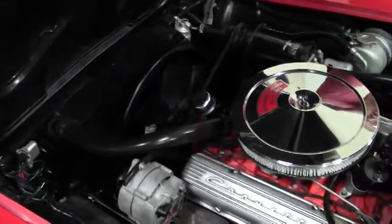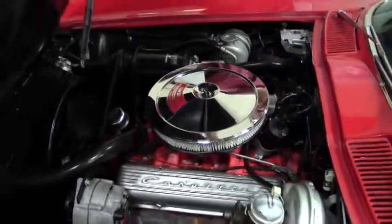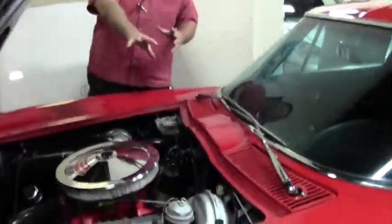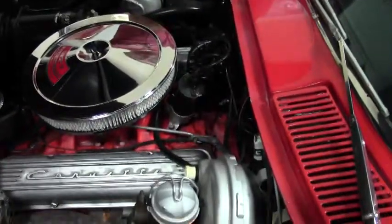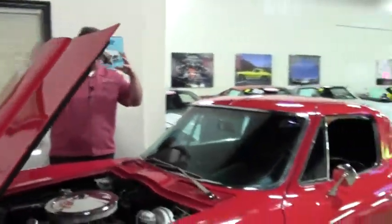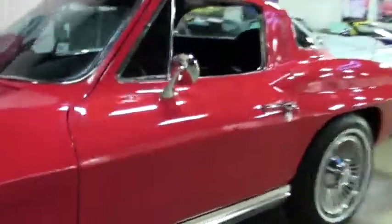Now, 1964 was still a drum brake car. 65 was the first year of disc. Don't let that scare you on this car, because a power brake drum car actually stopped better than the disc car. A little trivia. So really good stopping power. Highly encourage, if a coupe is what you're looking for, to take a look at this one.